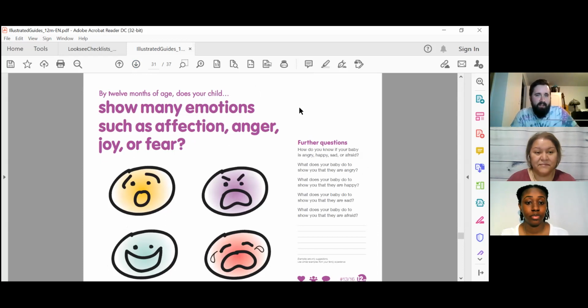By 12 months of age, does your child show many emotions such as affection, anger, joy, or fear? How do you know if your baby is angry, happy, sad, or afraid? What does your baby do to show you that they are angry, happy, sad, or afraid? Is it their face? Is it a physical thing they're doing? Are they clenching their hands, or throwing their bodies? This is a great time to start naming those feelings for them. I see that you're sad. I can give you a hug to help you feel better. That way, when they develop the language, they have the words to say, I'm angry, or I'm frustrated, or I'm sad.